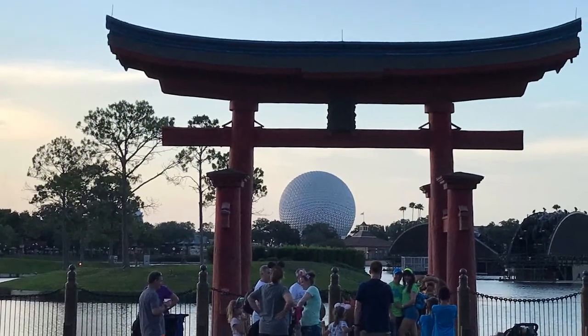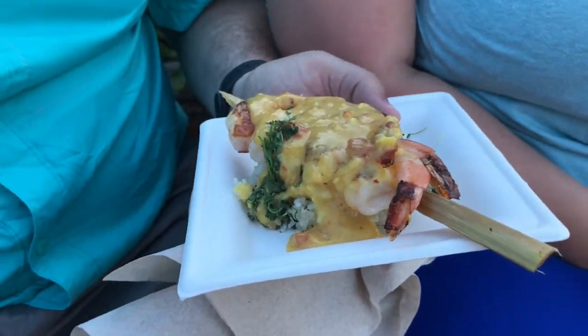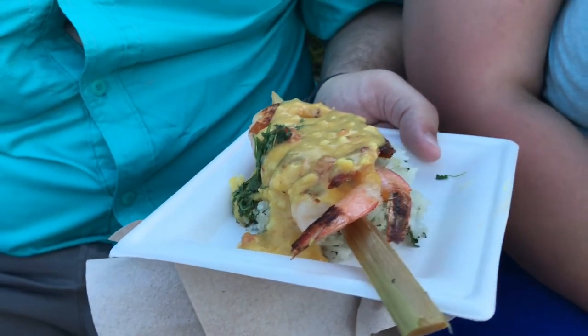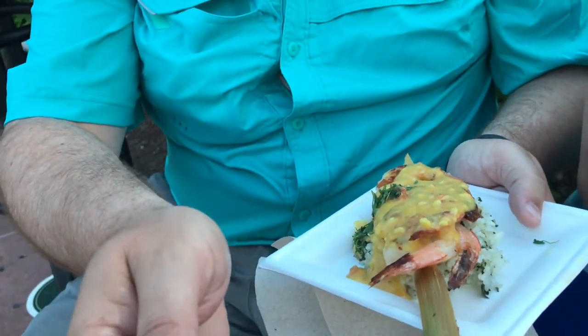We got to try some good stuff in the Japan Pavilion, but it's time to keep moving on. All right, this is the sugarcane shrimp from La Isla Fresca, and it looks like it's served over top of like a cilantro rice. So Ryan's gonna give this a try first here.